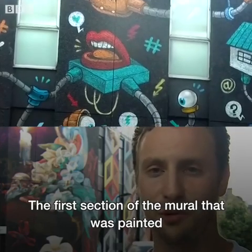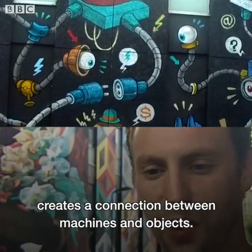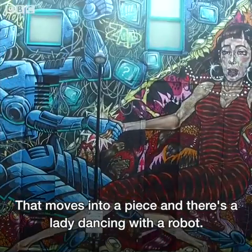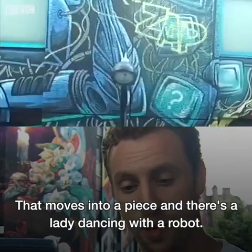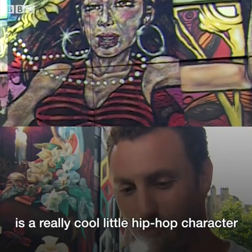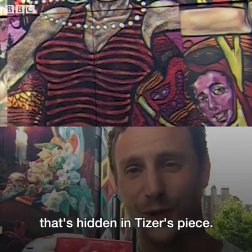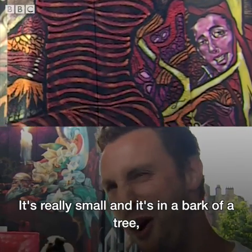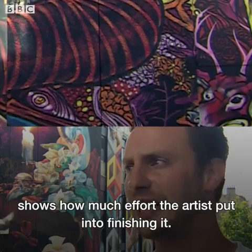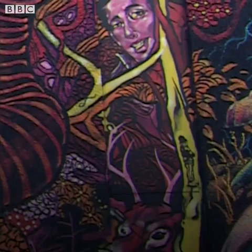The first section of the mural that was painted creates a connection between machines and objects. That moves into a piece and there's a lady dancing with a robot. One of my favourite details on the mural is a really cool little hip-hop character that's hidden in Tyzer's piece. It's really small and it's in the bark of a tree, and it's one of those details that shows how much effort the artist put into finishing it.